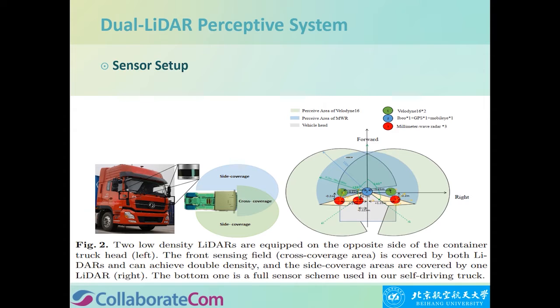Our approach. Dual LiDAR perceptive system. As we mentioned above, most of the current research works that utilize deep learning models to process 3D point cloud are based on the KITTI dataset. This means that those works can only work with dense LiDAR, such as Velodyne HDL64E. This LiDAR sensor can offer 360 degrees of 64 scan lines of the surrounding environment. However, the price of the sensor is too high.